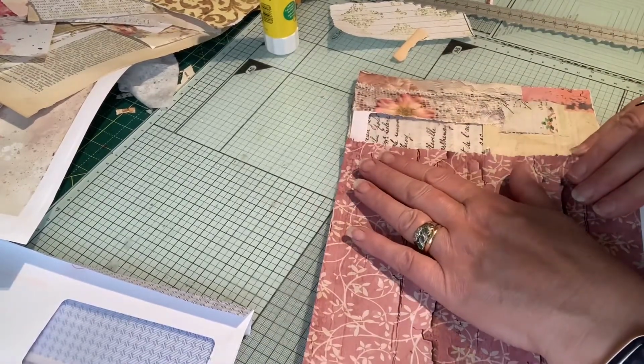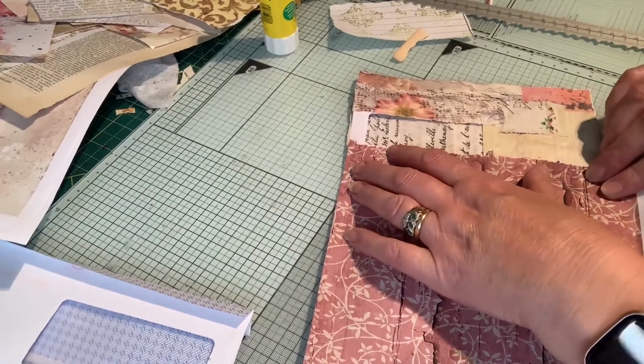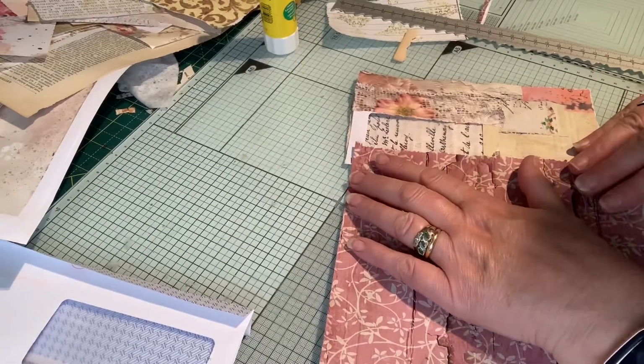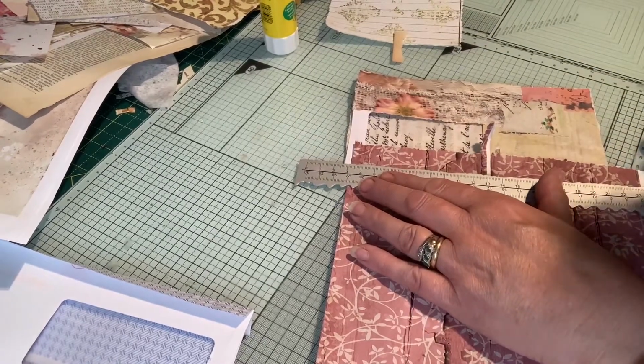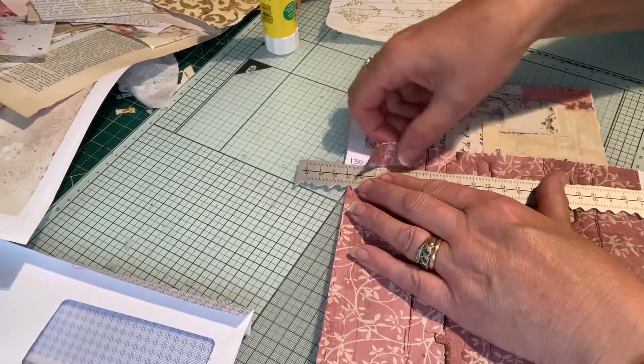So let's have a look. Let's put a piece of this right to that edge. Put that to there. Get that piece out of the way.